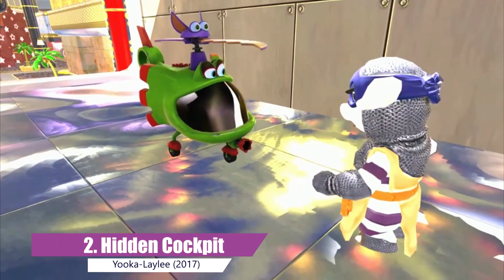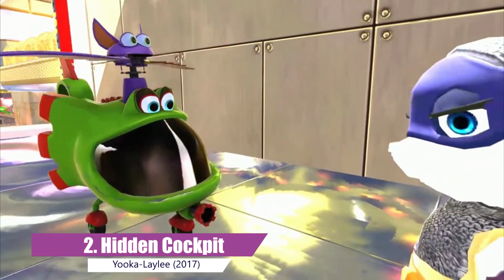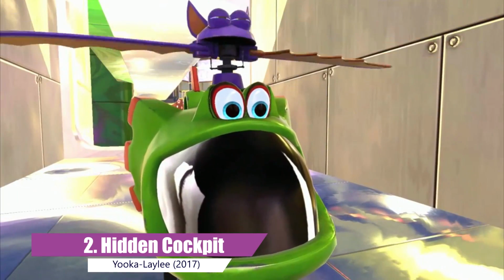Number 2, the helicopter cockpit in Yooka-Laylee. This particular discovery is incredibly unique in 2 ways. One is that it was first discovered on Boundary Break, but 2, it also has an explanation from the developers themselves. In the Yooka-Laylee episode of Boundary Break, I actually had cooperation from Team 17 and Playtonic themselves, and in it they explain this cockpit that can normally never be seen by the player.